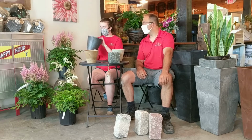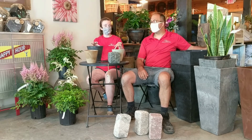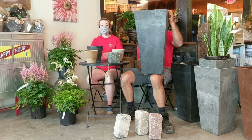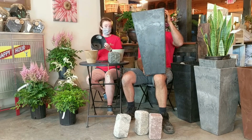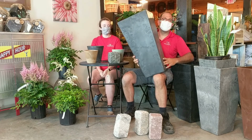And we also have as our product the ArtStone Planters. They come in a few different colors. We have these shorter varieties as well, as long as these. We've got some big ones. They come in a few colors and they're really good with drainage, and they're eco-friendly since they've been recycled, and we definitely recommend them for you guys.